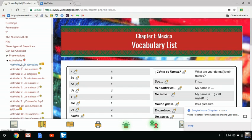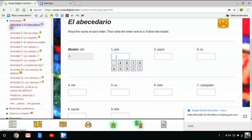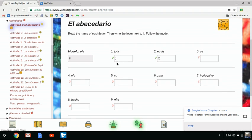In this one, we're going to be learning about the alphabet. So they go in here and they're saying, okay, Jota, what letter is that? It's a J. X, that is an X. So they just type their answers in there, hit submit, and then it will go ahead and grade those. And sometimes I'll have a limit to how many times they can attempt this. Sometimes I'll say you can do it up to 5 times, something like that. So I really encourage the kids to redo these assignments if they miss one.